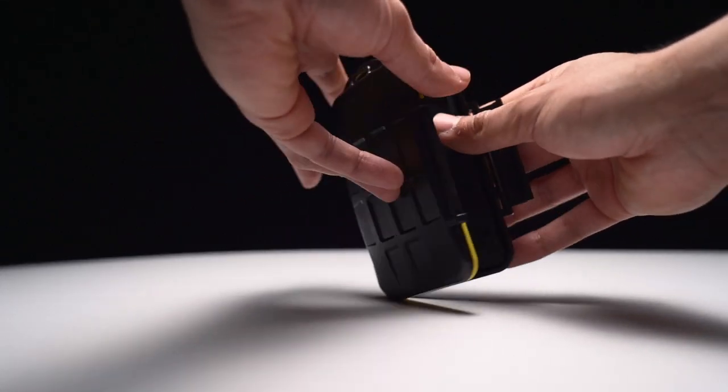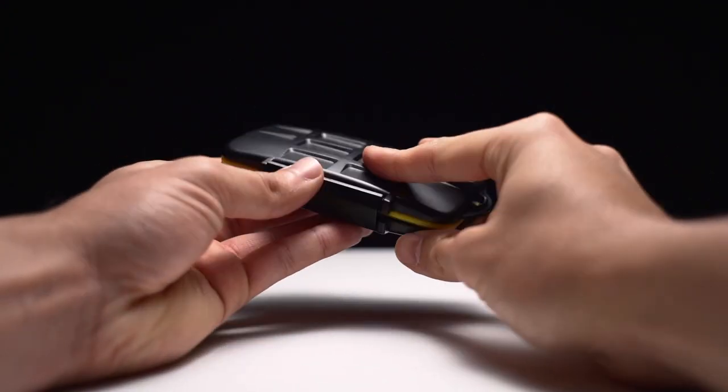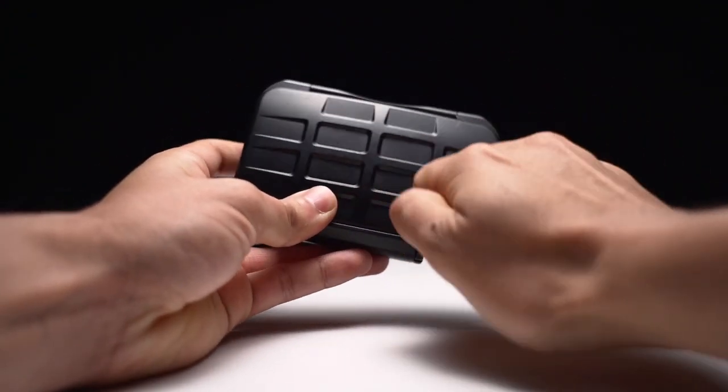I store all of my memory cards in this memory card case holder from B-Way. It's compatible with SD and micro SD cards. The great thing about it is that it provides full protection, very easy to carry, doesn't use up much space. You can simply slip it into your camera bag and that's it.